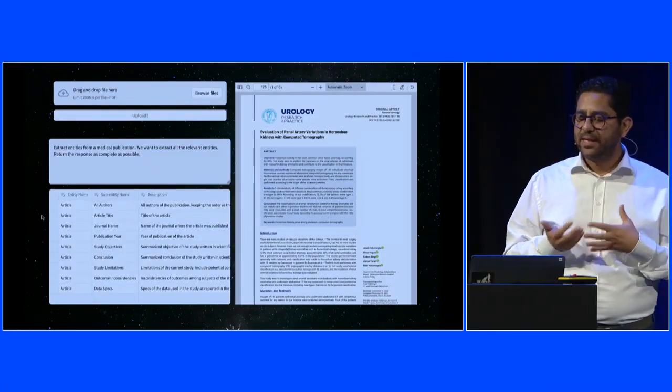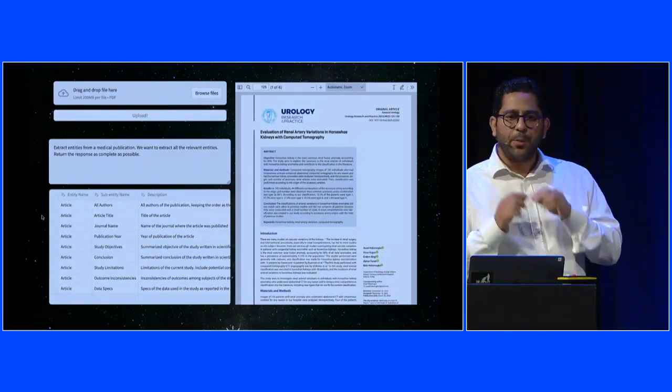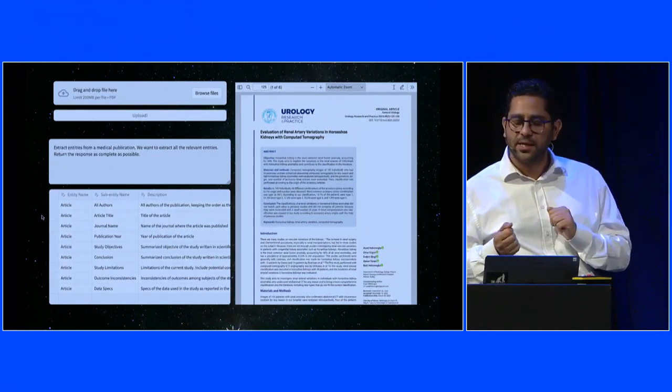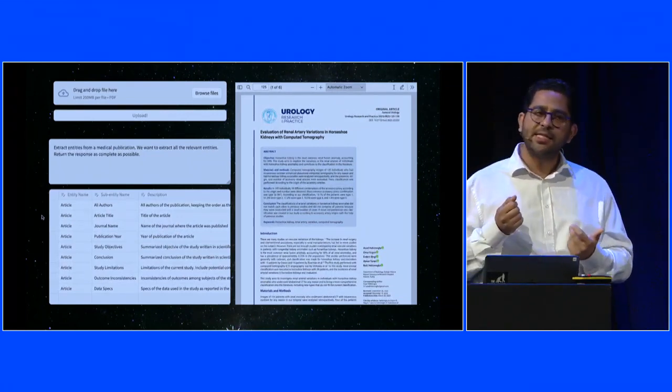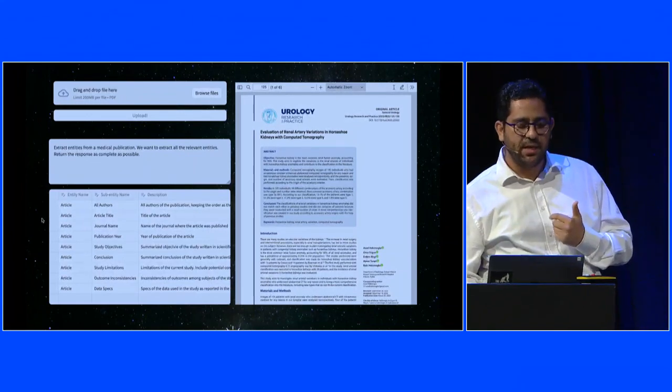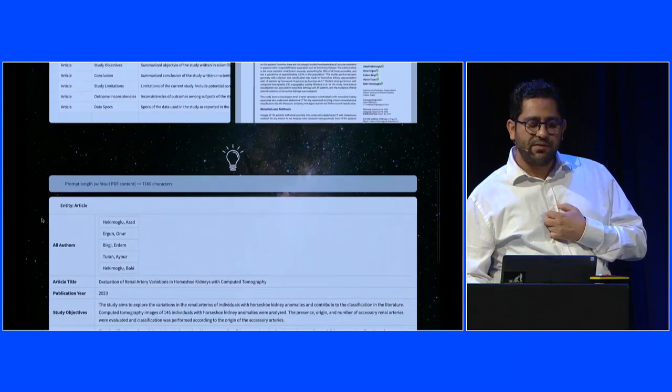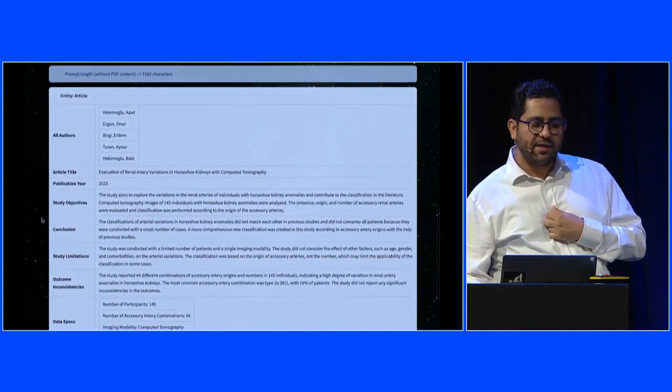There's a whole large prompt in the background you don't see here, but then you're mentioning a little bit the entities you're looking for. Extract obvious things like title, journal, paper, and so on, but also give me quick summaries for conclusions. Was there a limitation on this study? Were there some inconsistencies or contradictions in the study? What were the data specs used, and so on? And again, in about 15 seconds, you get something very organized.